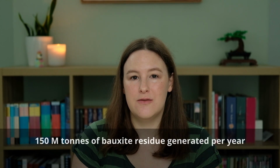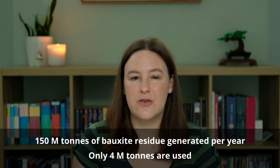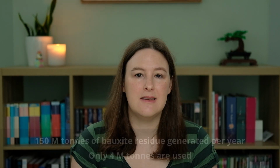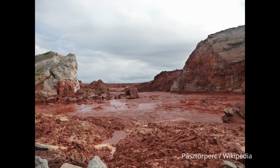Approximately 1 to 1.5 tons of bauxite residue is produced for every ton of alumina, culminating in 150 million tons per year. Only 4 million tons of which is actually used for any purposes. The rest just gets stockpiled in landfills. These bauxite landfills take the form of residue lakes, where you have thick mud settling down to the bottom and then a caustic liquor layer on top.